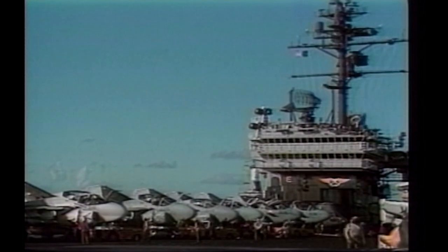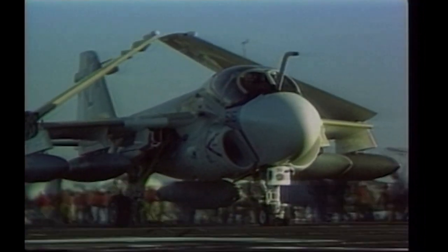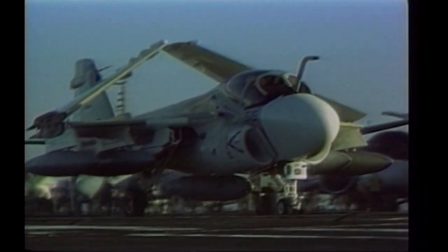The A6 Intruder was conceived as a carrier-based low-level attack bomber equipped specifically to deliver nuclear or conventional weapons on targets completely obscured by weather or darkness.